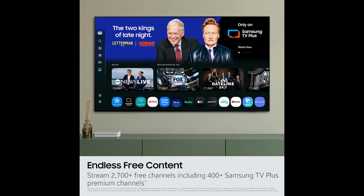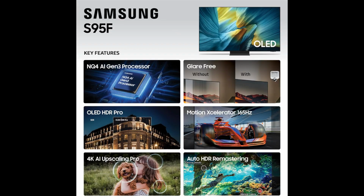Under the hood, this is powered by a next-generation AI processor that is doing a lot more than just upscaling. It is analyzing scenes in real time, cleaning up compression, boosting textures, and trying to make even lower quality content look closer to native 4K. And on a screen this size, that processing actually matters more than people think.